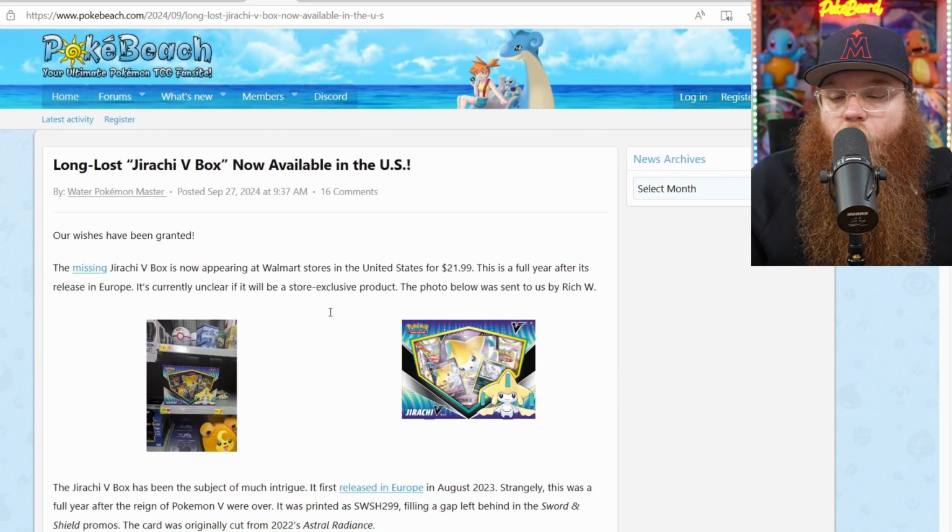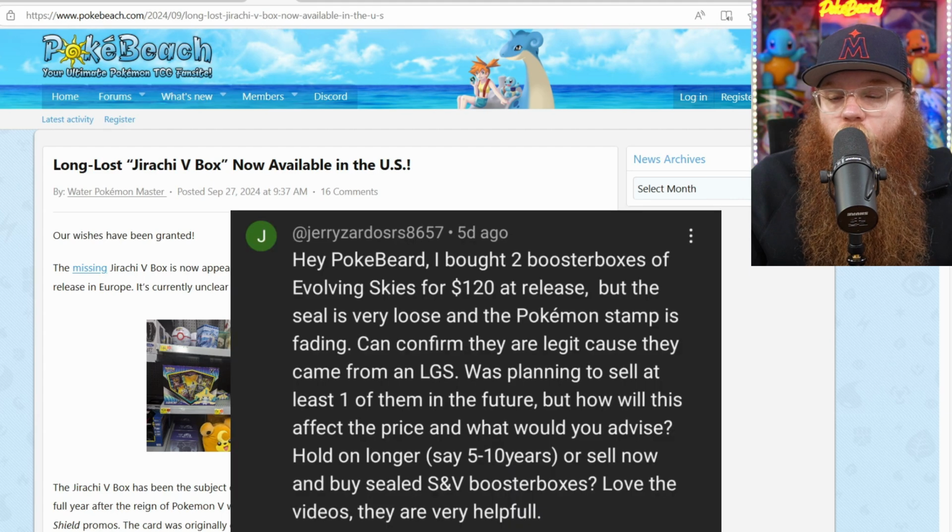All right, next is from Jerry Zard SRS8657. Hey, Pokebeard, I bought 2 booster boxes of Evolving Skies for 120 at release, but the seal is very loose and the Pokemon stamp is fading. Can confirm they are legit because they came from an LGS. Was planning to sell at least one of them in the future, but how will this affect the price and what would you advise? Hold on longer, say 5 to 10 years, or sell now and buy sealed Scarlet and Violet booster boxes? Love the videos, they are very helpful.